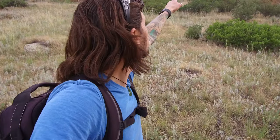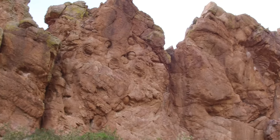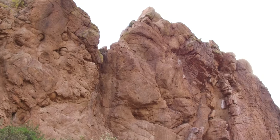Cheesy laugh, I know. So a good landmark to find this location are these guys. When you're looking at the rock wall, you're going to see these little dimples alongside the whole wall. And the reason why I found the location, because there was nobody here, was because of these little dimples. They caught my attention and I just followed the path, and then boom, it's right there.